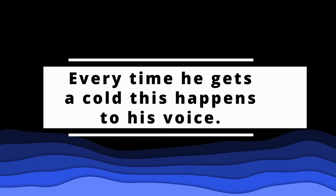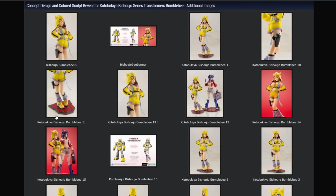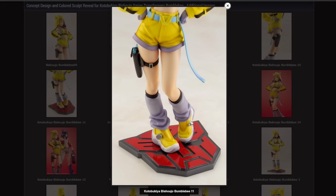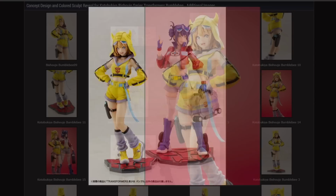Anyway, we've got some Giant Robot News, so let's go ahead and get into it. First up, we've got concept design and colored sculpt revealed for Kotobukiya Bishojo series. It's Bumblebee. I have to admit, I really like this one. All of the others have been a little bit too sexualized for my taste, but this one actually works really well, and it works well with Prime.